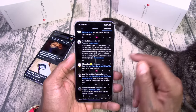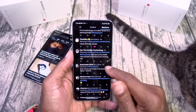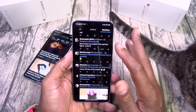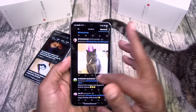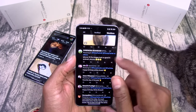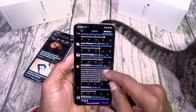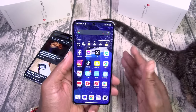Happy birthday, Zerks. All right, Shoes. Look, Shoes, you got a little birthday love. Let's see. Canelo. Who's seen the Canelo fight? I tweeted something about Canelo. Okay. Anyway, Shoes. Check this out. All right, anyway. Let's see. iPhone 15 Pro images look so good on Android phones. What is he talking about? All right, I'm chill. A lot of Shoes, happy birthday, love. Let's keep it moving. All right, so that's your Twitter.